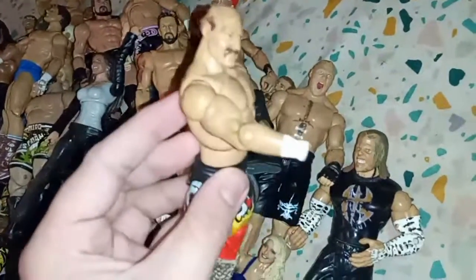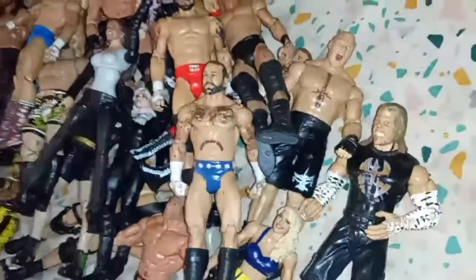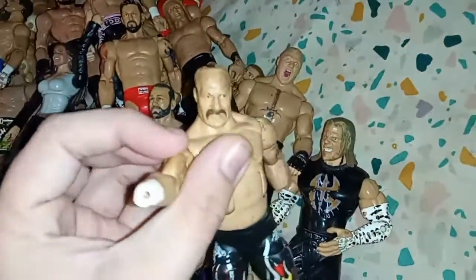Jake the Snake. There's Batista's arm. And there's the one that was on Roddy Piper. So yeah, it was his right and left arm. I don't know why I did this to Jake the Snake. I'll get a new Jake the Snake in the future, but for now he's Jake the one hand and Jake the no hand Roberts.